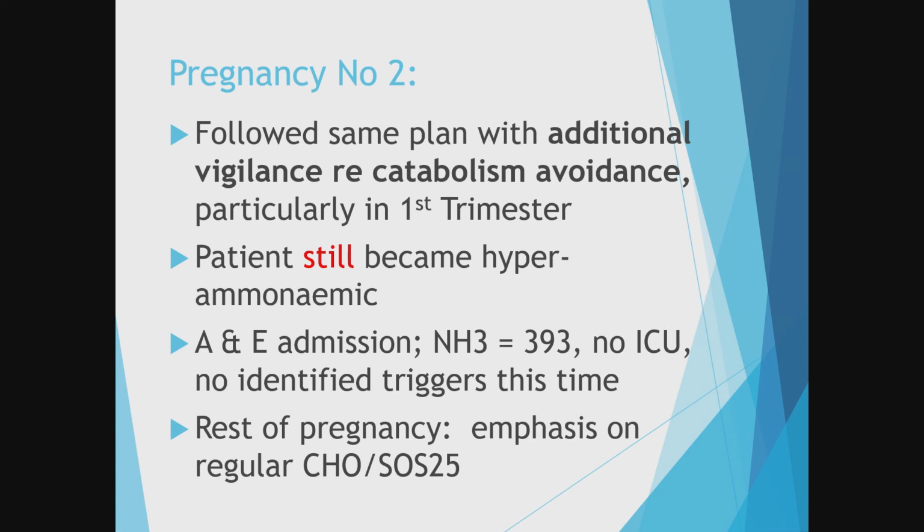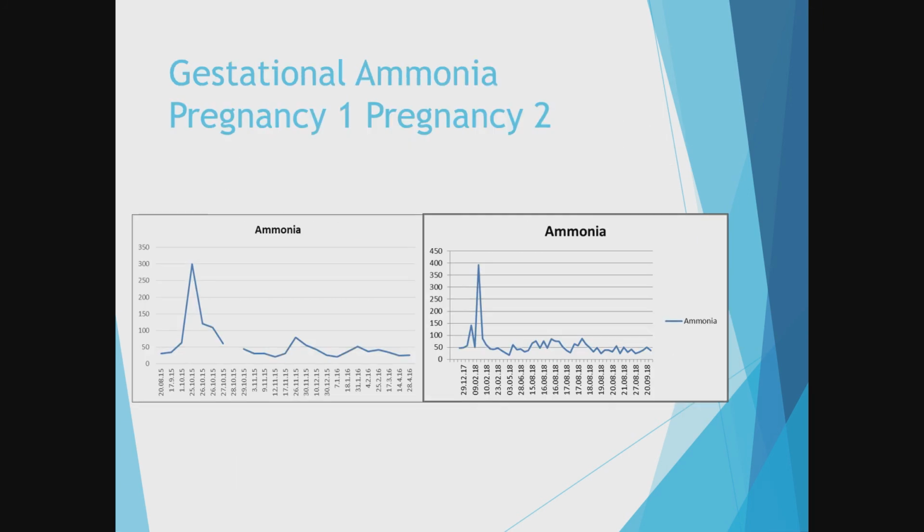The rest of the pregnancy after this hyperammonemia spike, we just basically relied heavily on carbohydrates and SOS. And as you can see, look, they're just almost identical times. Pregnancy 1, pregnancy 2. So all I can say is that what I maybe didn't take into account is that she actually had a 2-year-old to look after at this stage.